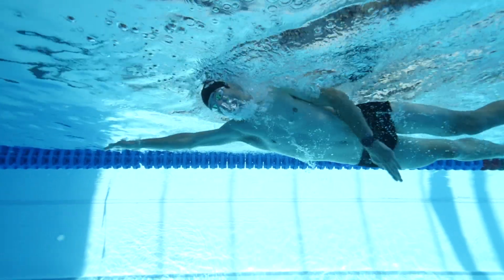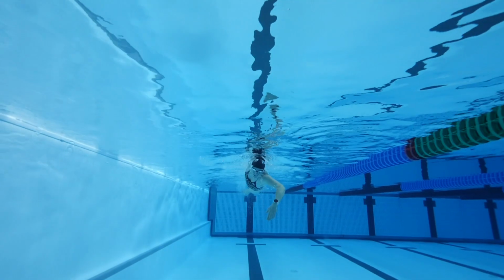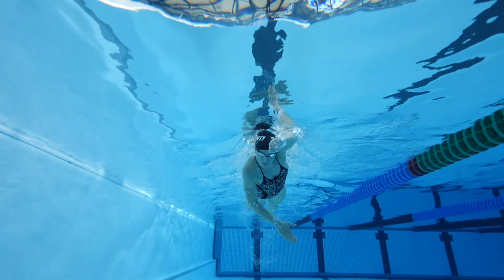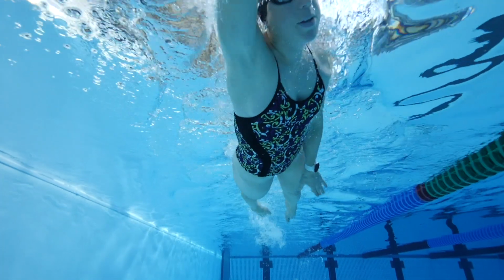Exactly, and obviously running requires quite strong leg muscles, and with that we tend to see a slightly lower body fat percentage in runners' hips and legs when we compare them to swimmers. And this can contribute to sinking legs. But don't worry, because this isn't exclusive just to runners. We also see swimmers struggling with this problem too.